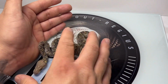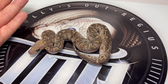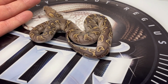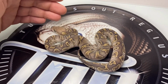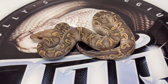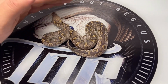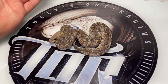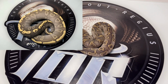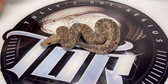That takes us on then to the gem of the clutch. This is a Mojave GHI Clown. Also with a really strong hypo influence. It's almost like it's trying to be hypo. It's not, looking at this one next to Dad, it's not actually a great deal more melanistic than the Dad. Such a pretty animal. I'm really excited to produce an animal like this.